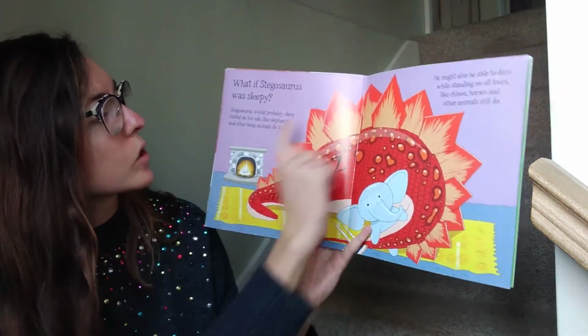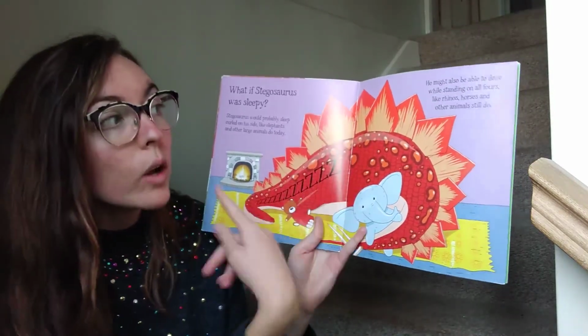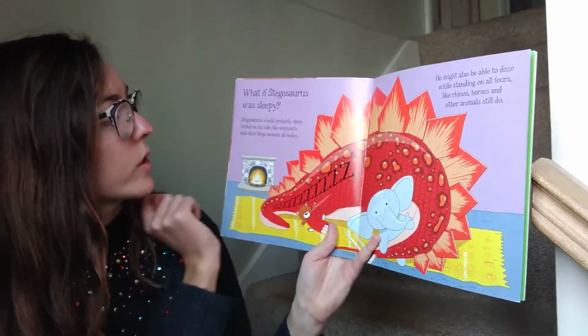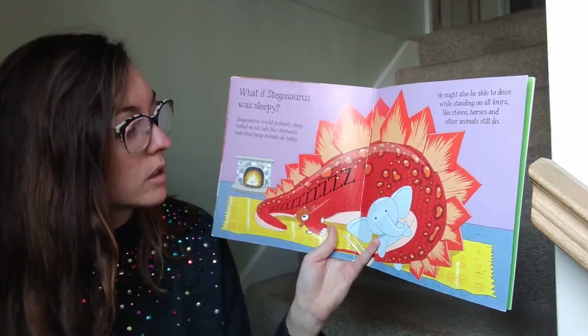So we know that a Stegosaurus might have been like a rhino or a horse and stand up and sleep, or it might have been like an elephant and other large animals who sleep curled up on their side. Do you sleep on your side or your back or your front? I sleep on my side, curled up, nice and tight and safe.